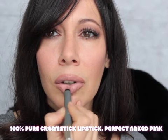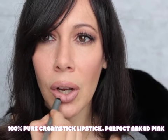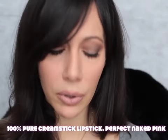There we go. And then I will sometimes add a tap of the Perfect Naked Pink 100% Pure Cream Stick. I love this stuff, just to pink it up a tiny bit. Or I will not use the chai and just use the 100% pure instead.